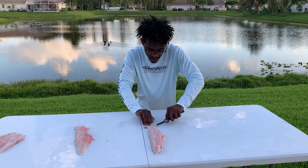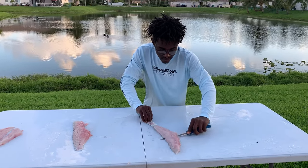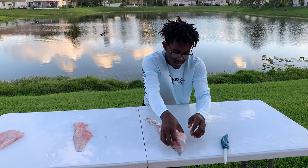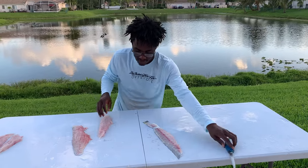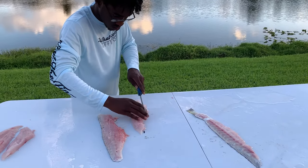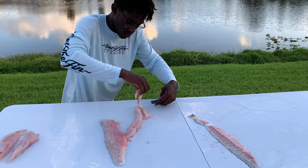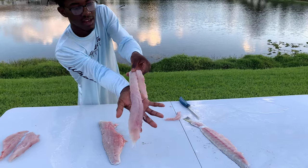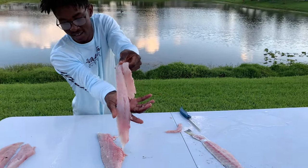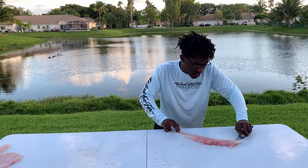Gonna take hold on the skin back here and just push our knife all the way down the fillet. Take up our fillet. Gonna come in here, feel for our pin bones. Cut that out. Cut that out. And we're left with that. No bloodline. Absolutely delicious, beautiful white meat right there. Same exact thing. Hold right here at the back of the fillet. Just push your knife all the way down.